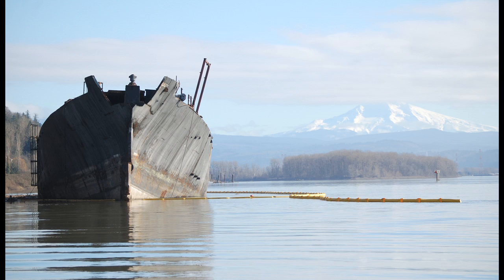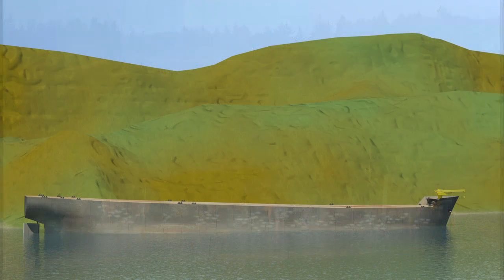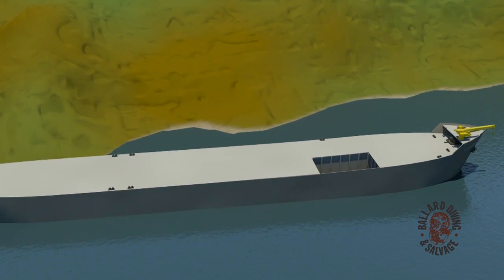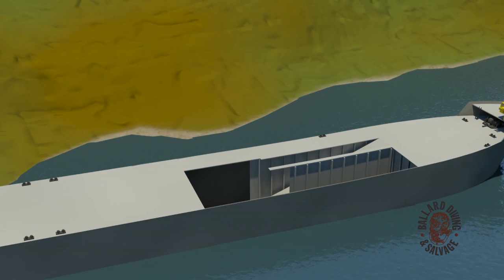The Davy Crockett, one of the great Liberty ships of World War II, made its final port of call along the banks of the Columbia River in the Pacific Northwest. A private group's efforts involved removal of specific sections of the ship, resulting in a catastrophic event.